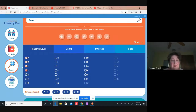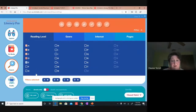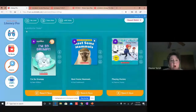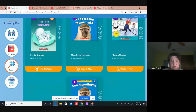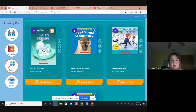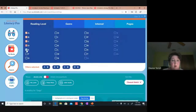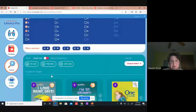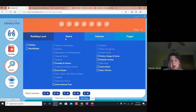So if he clicks on a few of those and then scrolls down, now we've gone from a larger number to only 4 books. So I can click on some of those books that are a little more appropriate for Dax. If I want to sort through genre, I can change that from fiction to nonfiction, or how long the book is. So these are just some other ways that your students can filter through and find the books that are just right for them.